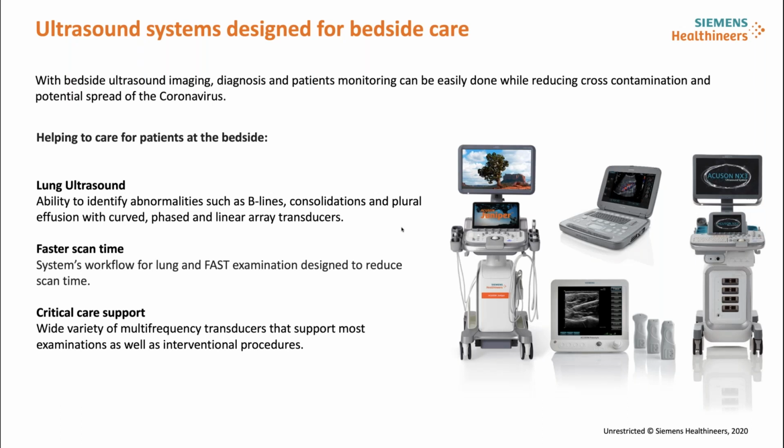Now, this is just a recap slide, a take-home message. This is a lot of information, I know, but if you just need to remember a few things, remember that ultrasound is designed to be mobile, right? It's always coming with wheels, it's portable. It's designed to be moved around to the bedside of the patients. So this is what makes it so nice in the ICU, emergency, etc., to be able to move it fast. It's very good.